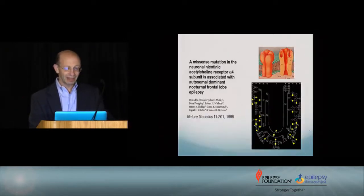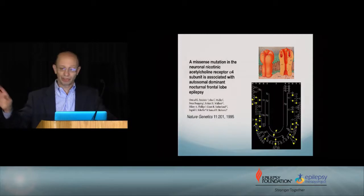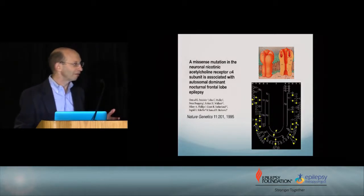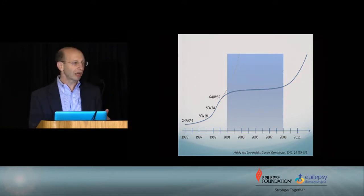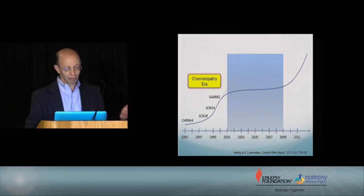It all began in 1995 with the paper by Sam Berkovic and colleagues describing the first true epilepsy gene, a mutation in the nicotinic acetylcholine receptor. As you can see, this was discovered in part because of a very informative, remarkable family in which epilepsy clearly runs through the family. With that discovery, over the next number of years, most of the epilepsy genes that were found turned out to be ion channels. So Ingo refers to that time, up until 2000, as the channelopathy era.